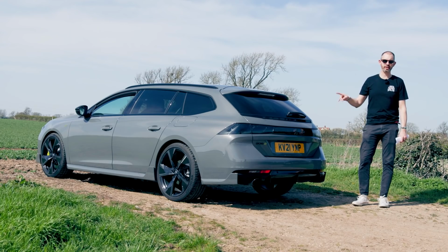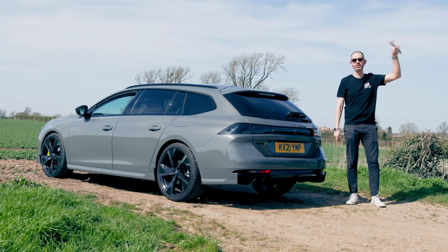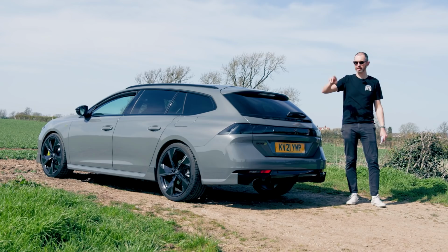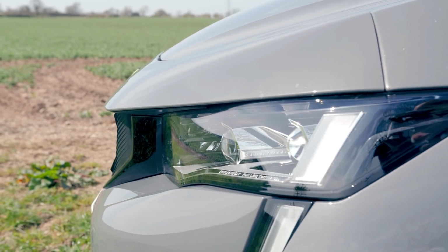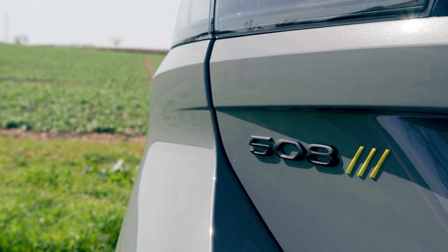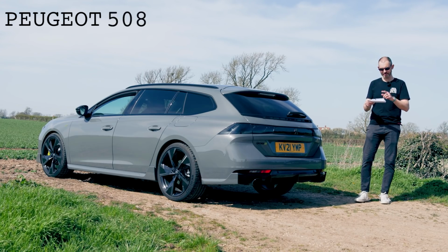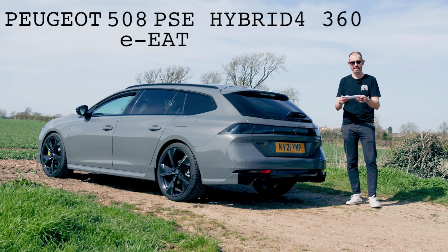I would like to ask you if you know what this car is, but you're already going to know because you'll have seen the title to this video. But I bet if you hadn't seen the badges on this or the title, you probably wouldn't know what this is. I've decided to review this because I think this is possibly not just the best Peugeot of the last 25 years, but I know for a fact it's the most powerful production car they've ever made. This is called the Peugeot 508 PSE Hybrid4 360 e-EAT8 four-wheel drive.